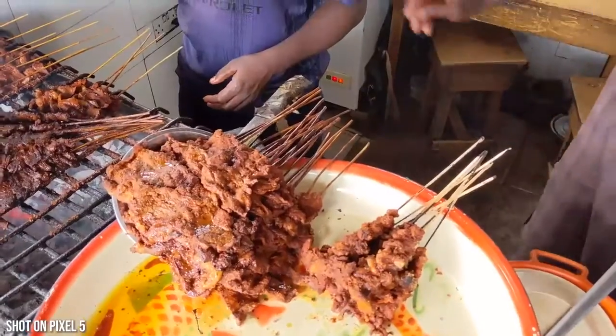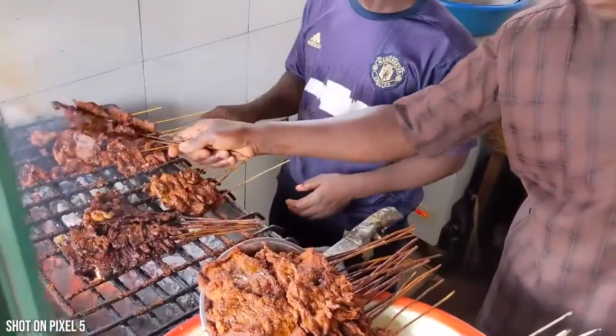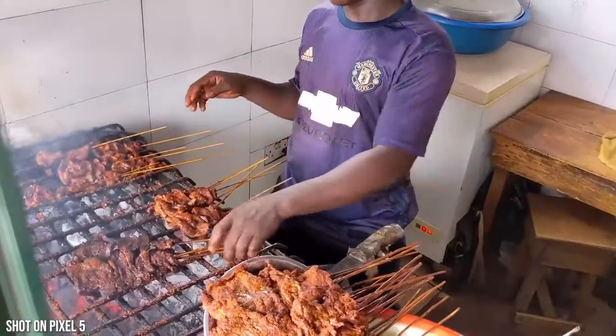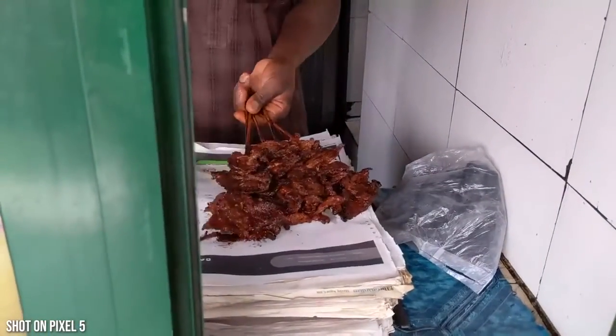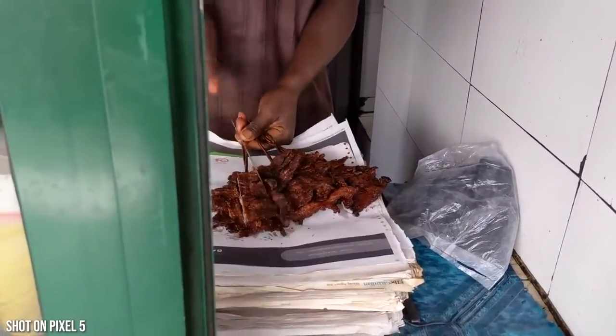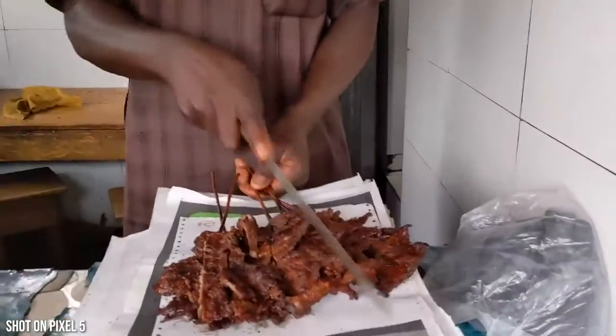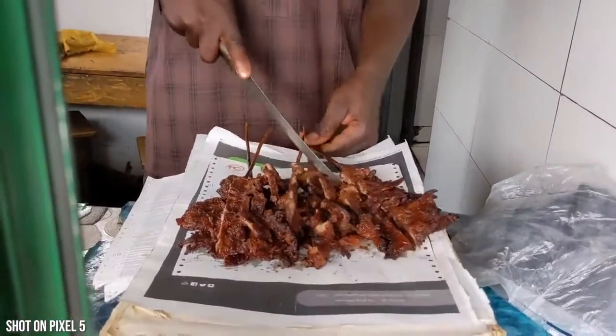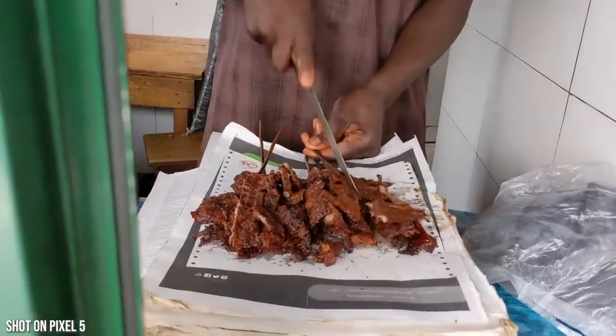This is something called suya. Now, suya is just absolutely awesome. It is basically grilled cow meat, and they grill it on skewer sticks like these. There's some special spices, and then it's chopped up and served on old newspapers, of course, with onions and some spices sprinkled on top. It is so good, so good.